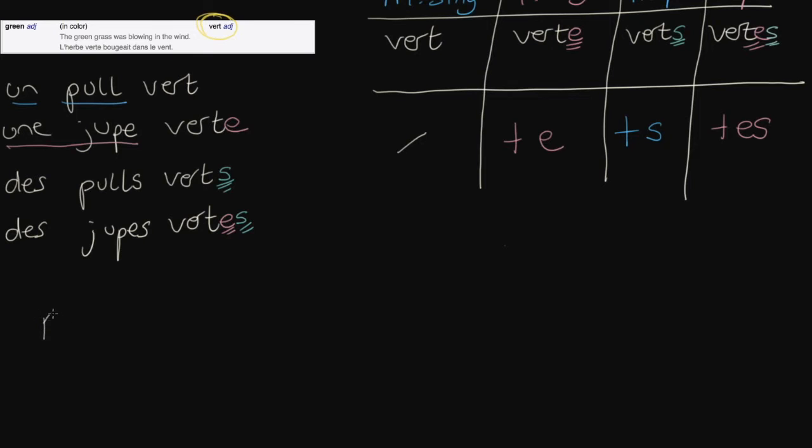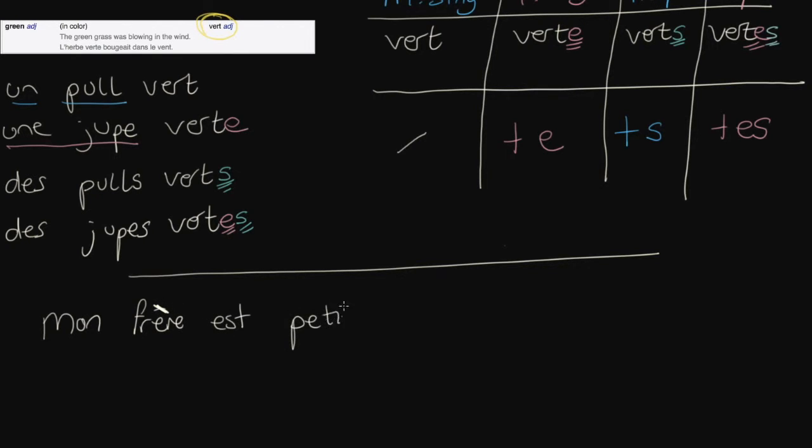Okay, mon frère. A bit of line across here so we can see. Mon frère, grave accent, sorry, goes down, est petit. Okay, my brother is small. Now my adjective is petit. What's it describing? Who is small? What is small? My brother. Okay, and my brother is masculine. Therefore, my adjective can stay in this form.